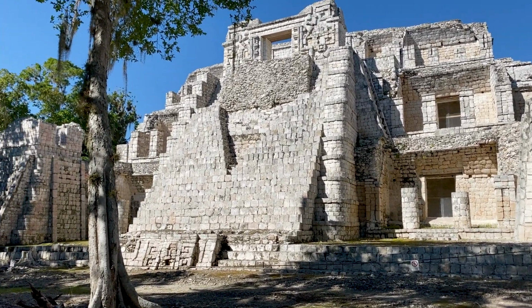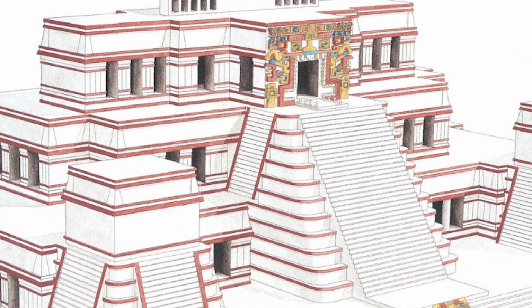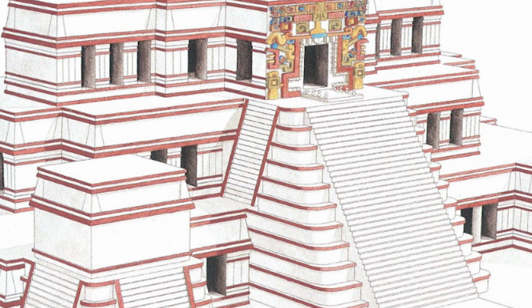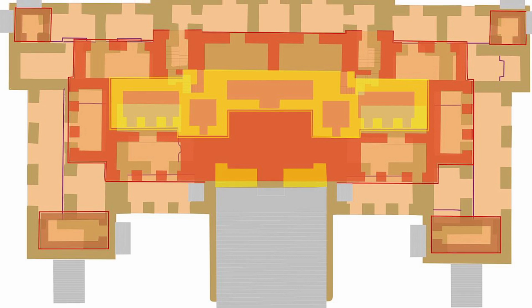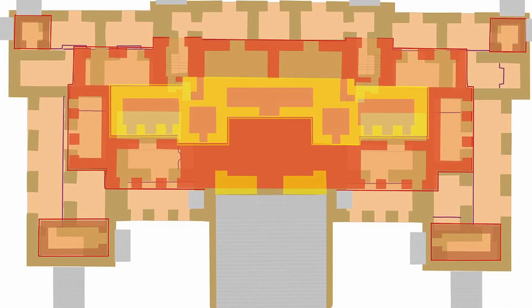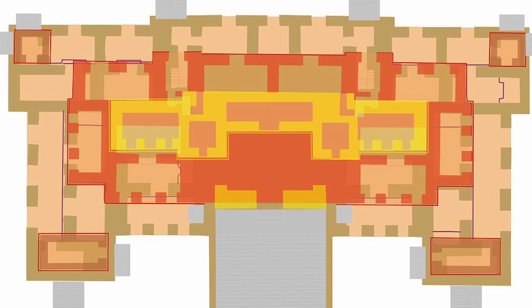But the rooms on the second floor are even more difficult to reach. Only through the interior stair system can you get there. Now, it doesn't tell us what the functions of the rooms are, but the restricted access probably means that only special people were allowed to go there. This is for the highest ranking members of the ruling class here at Xtampak.